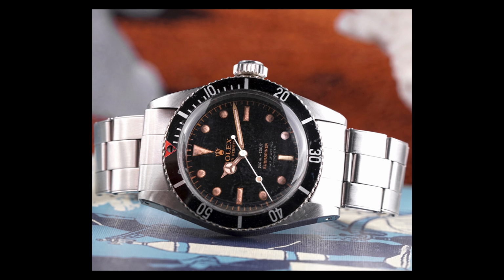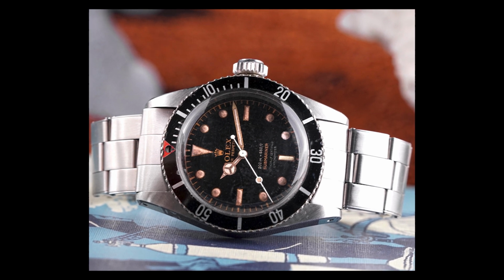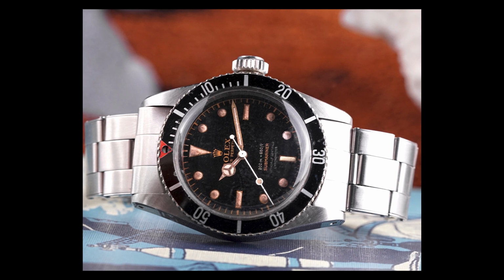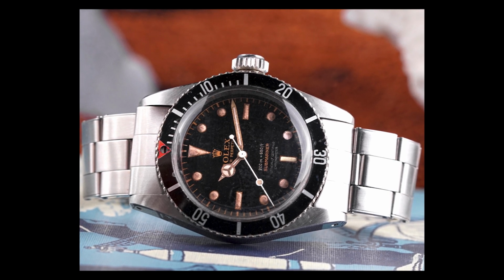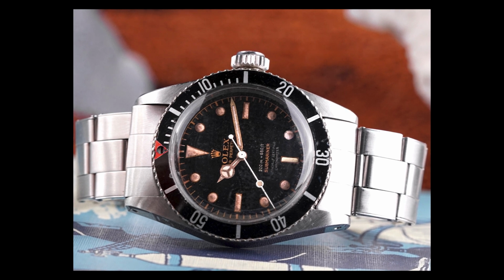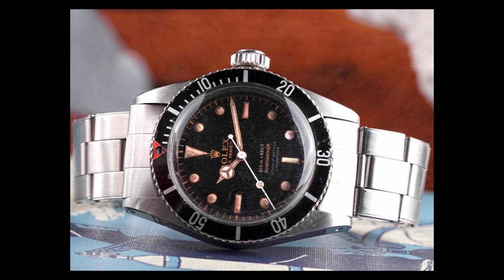The case on this specific example is really, really impressive. The watch came to us from a well-known collector who shall not be named. Don't worry, your secret is safe with us. But the case was probably detailed at some point. What's interesting about early Submariners in specific is everybody's all about unpolished and chamfers this and chamfers that. Totally get you. Totally suckling on that teat as well, don't get me wrong.